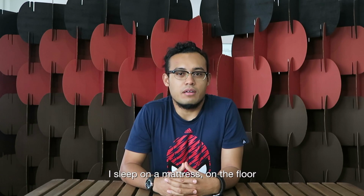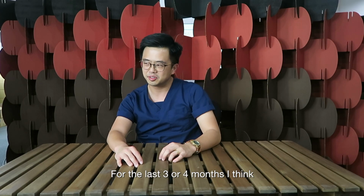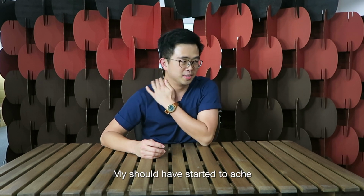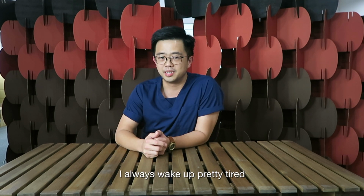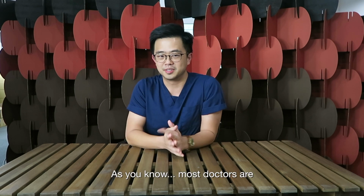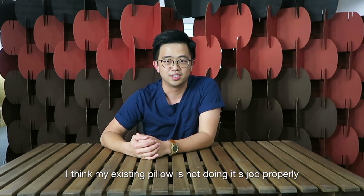I sleep on a mattress on the floor. The pillows that I use are quite a few years old already, so they're quite thin. For the last 3 or 4 months, since my baby's gotten a bit fatter, my shoulders have started to ache. I wake up pretty tired, aching all over, a bit sleep deprived, as most doctors are. I can't say that, right? I think my existing pillow is not doing its job properly.